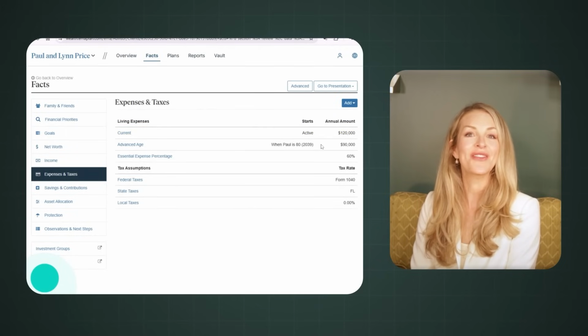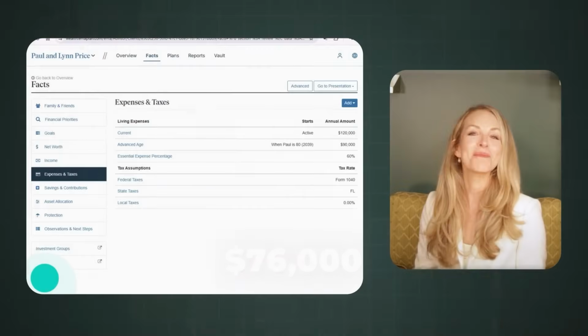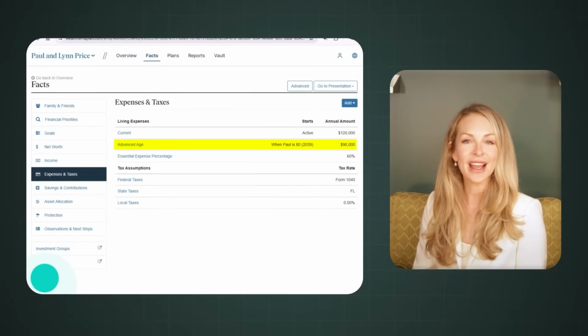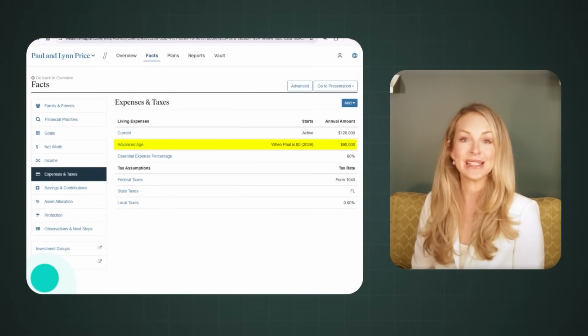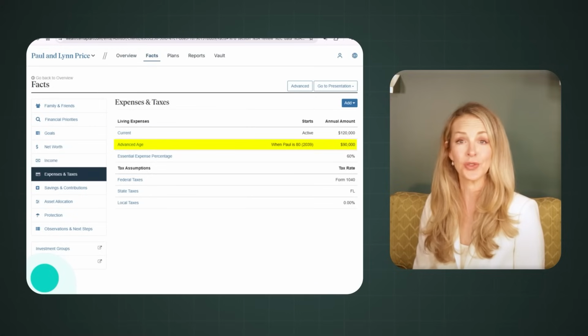And once they reach advanced age, and just a reminder, advanced age is kind of where you go from that go-go years, and then you slow down to slow-go and then no-go. But just as a reminder, they do want to add an additional $76,000 in gifts over the first 7 years. And that amount we are not going to index for inflation. All right, back to advanced age. Recognizing an advanced age reduced spend is important, because there comes a point where you just can't spend what you did when you first retired.